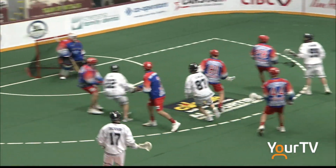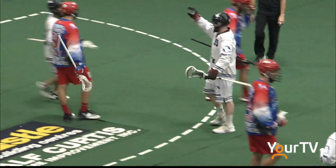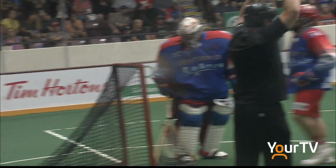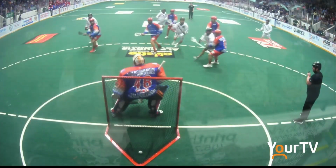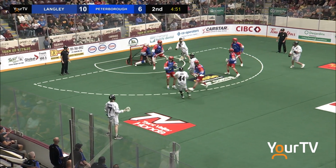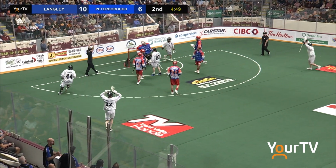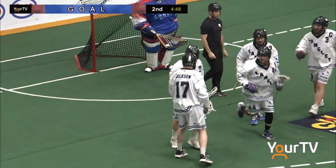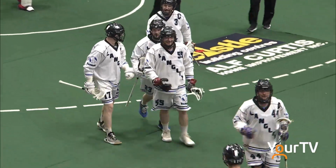Kinnear just does it all by himself. He's isolated on that far side, bounces off the defender. That gives him enough room to shoot over the shoulder, and he beats Vince. Dolby to the crease, they score, a quick stick on the far side. And just like that, it's 11-6 for Langley now.